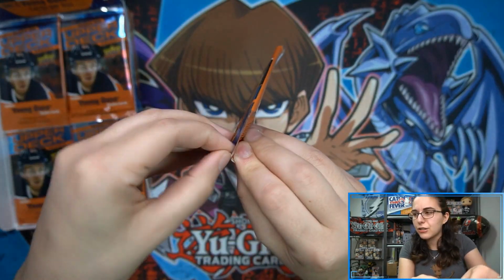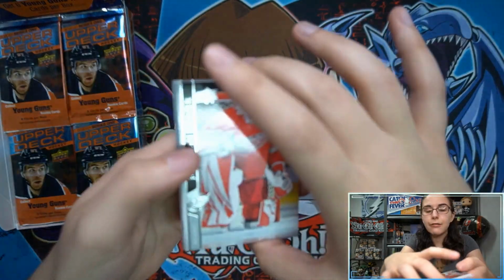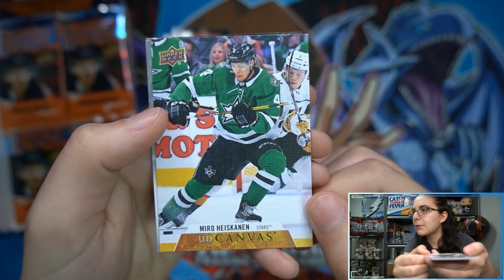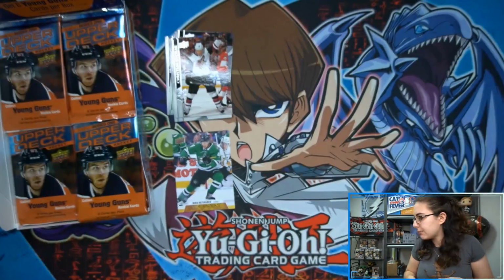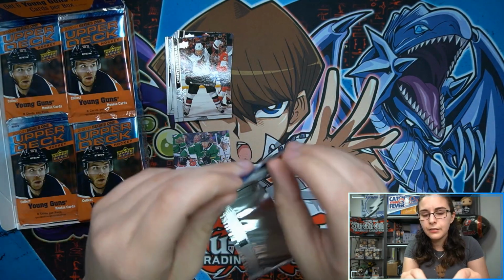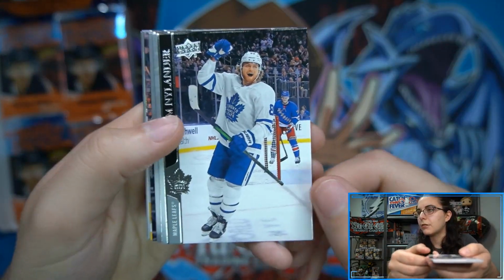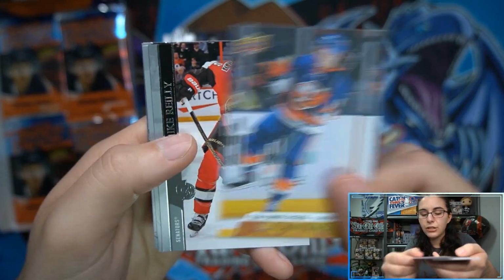So here we go, let's get started at pack number 1. We are actually getting close to running out of Series 1. It's so weird seeing Bernier in a Red Wings uniform instead of the Maple Leafs. But we have Miro Heiskanen Canvas here. We are getting close to running out of Series 1 hockey. We're down to our last case that's left on the line, and there's still the 1 box on the shelf. So I think there might be like 12 or so boxes listed, just because there's the 1 on the shelf as well. But then after that, Gabriel Pajot Canvas.